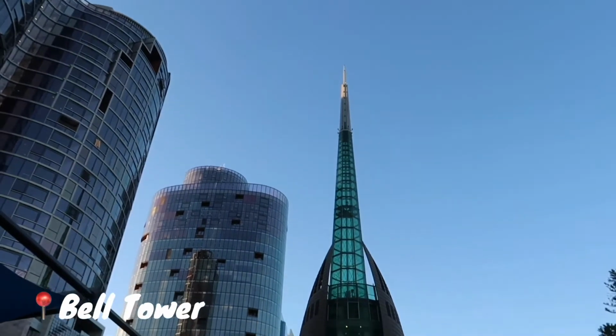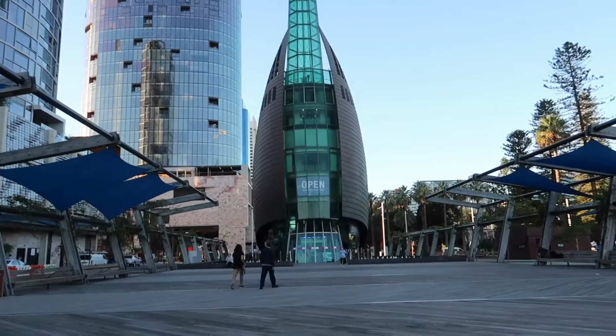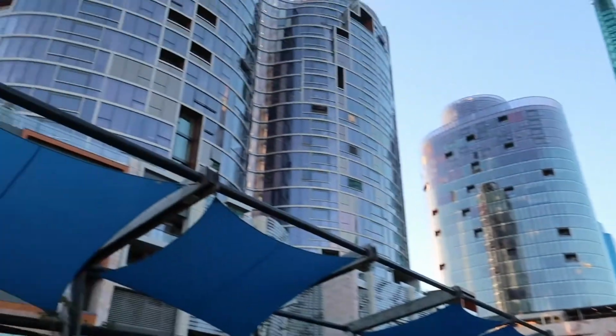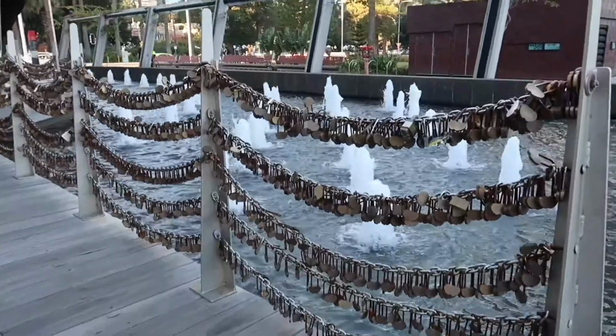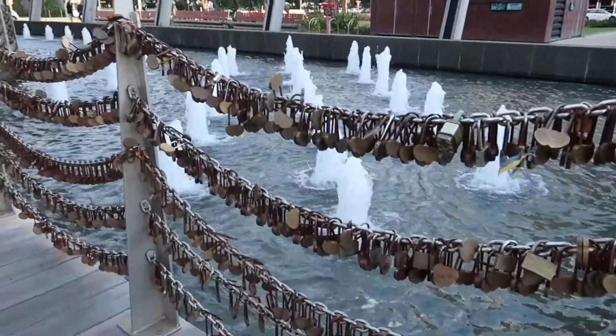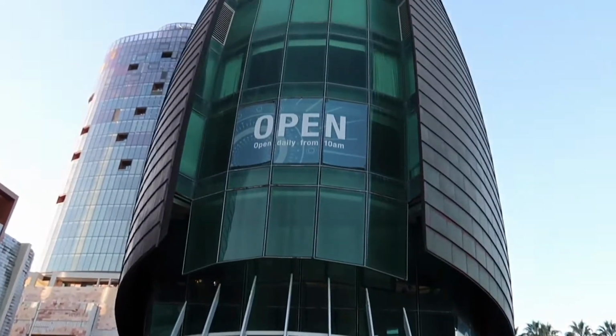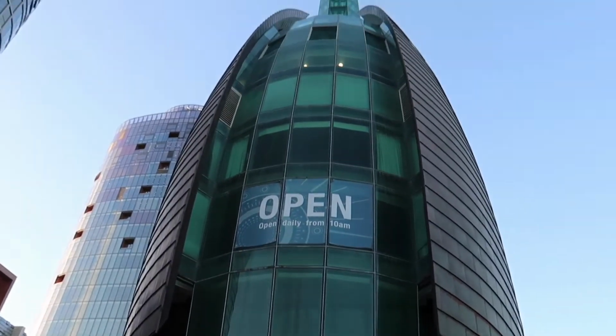I honestly feel a little bit sad because the Ritz-Carlton is overshadowing the beauty of the bell tower, but that's just my opinion. Anyway, there's some love locks beside the bell tower. You can still ring the bell for about $20 and it's still open and it's worth checking out.